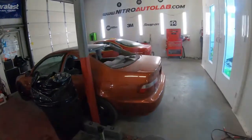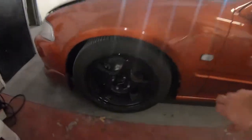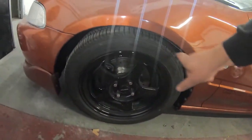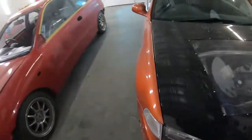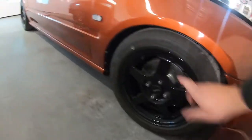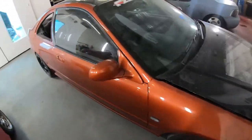They fit relatively okay. I did them on the EG or the EJ1 Coupe. For the most part, they fit pretty good. This one doesn't look as good because it's an aftermarket fender, which I regret. But overall, it looks pretty good for being an aftermarket wheel liner, and does its job.